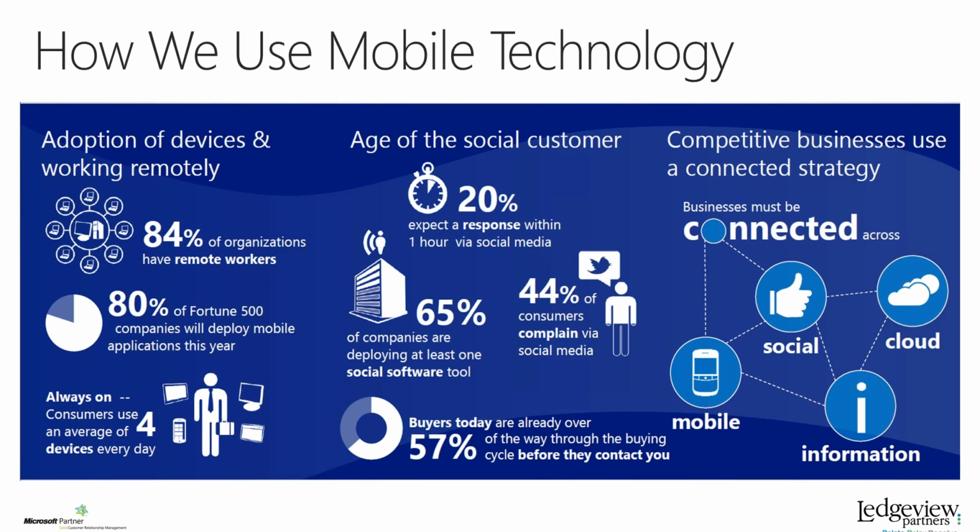There's a number of organizations, 84%, that have remote workers. LedgeView is one of those. We're spread across the entire country. Many companies are looking to deploy mobile applications. Obviously, there was a large number of interest in our webinar today, and that shows that CRM for tablets and mobile technology is really a hot topic. And you can see across this that really being connected, response times, how things have really changed from long ago.